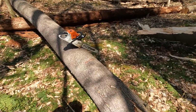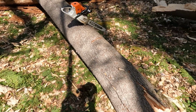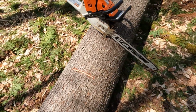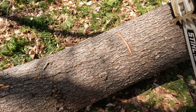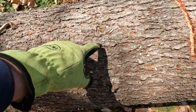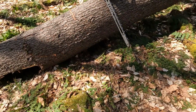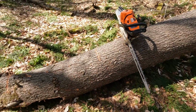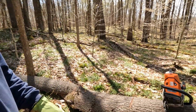Ready to cut this one. This is the big one, the butt log. And I marked where I want to cut it. That's about a little over 22 feet. The reason I chose there is twofold. There's a crack here that's coming up, ends about there. And I can also get the saw under the log because I forgot my wedges today. I always forget something. So hopefully I won't pinch the saw.